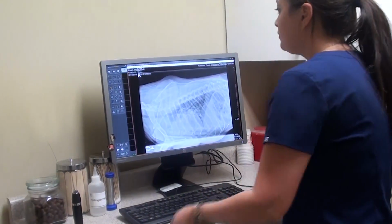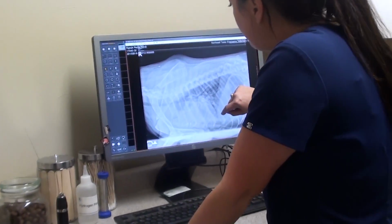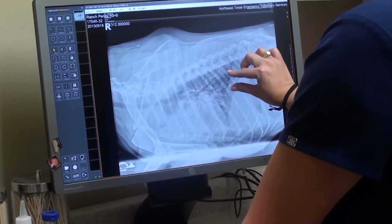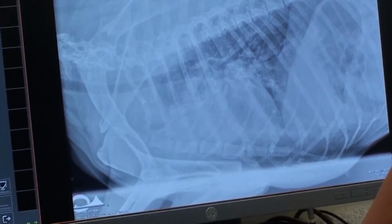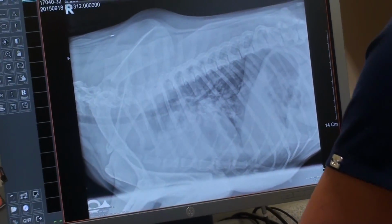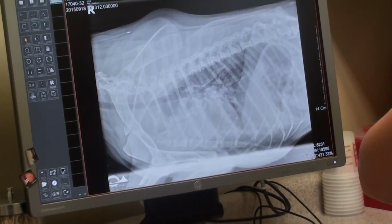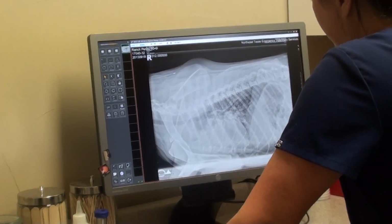We have some x-rays of Penny, and what I'm worried about, her radiographs show really severe pneumonia. So this is her chest here, and then this is the silhouette of her heart that you can see, and there's a ton of fluid in her lungs. With the temp of 105.3, I think it's safe to assume she has pneumonia. We're just going to have to start treating her because she's not eating or drinking.